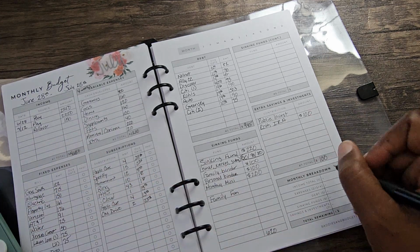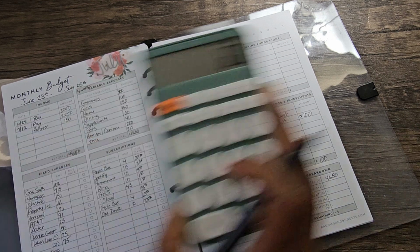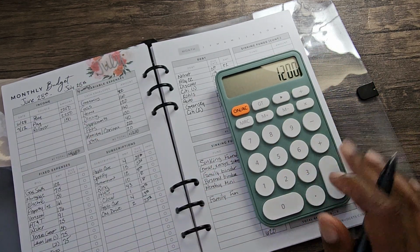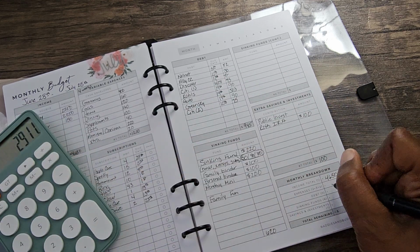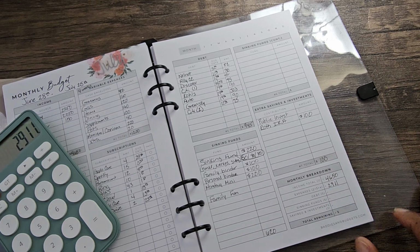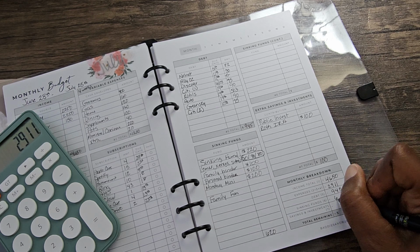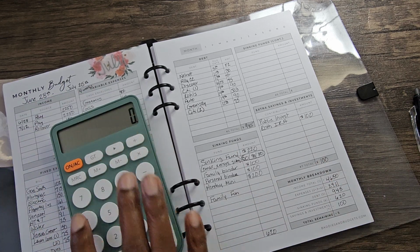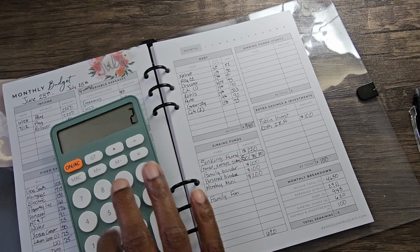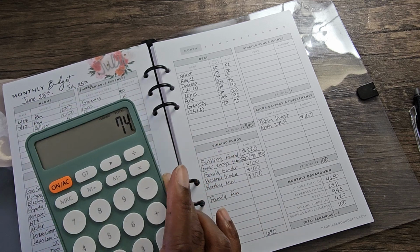All right, so let's put all these amounts in here. $46.50 is what I'm expecting in income. Expenses, I'm supposed to add 2, 3, and 4. So that's $1,200, $1,620, $91, $29.11. Okay. Debt $945. Sinking funds $620. Savings and investments $100. All right, let's see where we are at. $46.50 minus $29.11 minus $945 minus $620 minus 100 equals, it's $74.